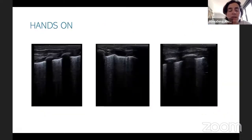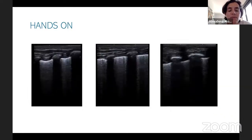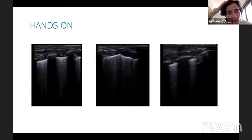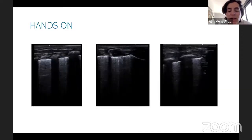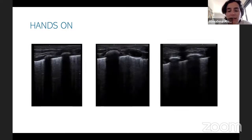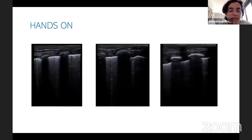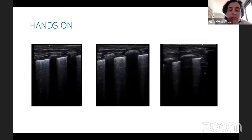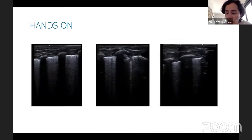This is the normal image that we see in extremely preterm infants on non-invasive ventilation. You see that there are no high-risk patterns in this patient. There's just a thick pleural line with lung sliding. We don't see any consolidation. We don't see atelectasis. This is just B lines in the whole lung. So this is the normal image.